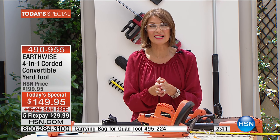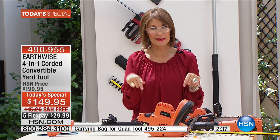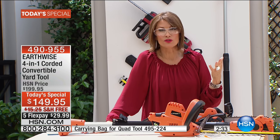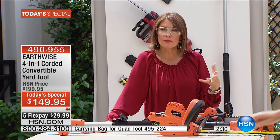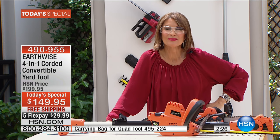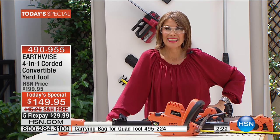Wow. Well, having lived in Texas for 20 years myself, I know you're going to get a lot of use out of this, right? I definitely will. I know the storms are bad there. Did you buy it for when the storms knock the branches down, or what are you going to be using it for? Well, actually, tomorrow is my birthday, so I bought a set for myself in purple.